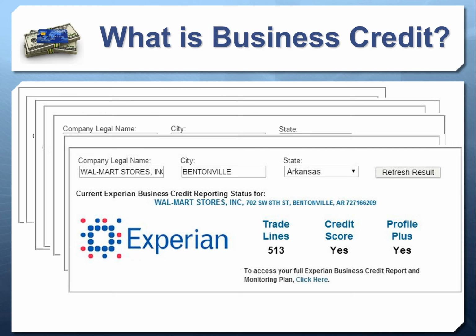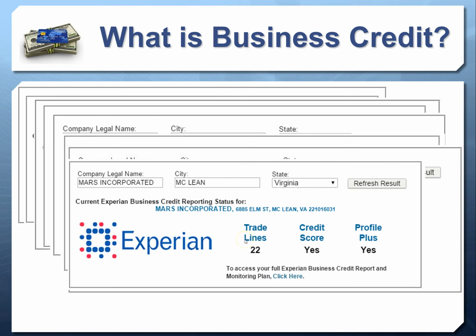Like I said, 80% of what Walmart buys and puts on the shelves, they're buying using business credit. This is the reason they've become the number one retailer in the world. They're very good at using other people's money to grow, which is why they have 513 trades. Here's Mars Incorporated. They make Mars bars, with 22 trades.